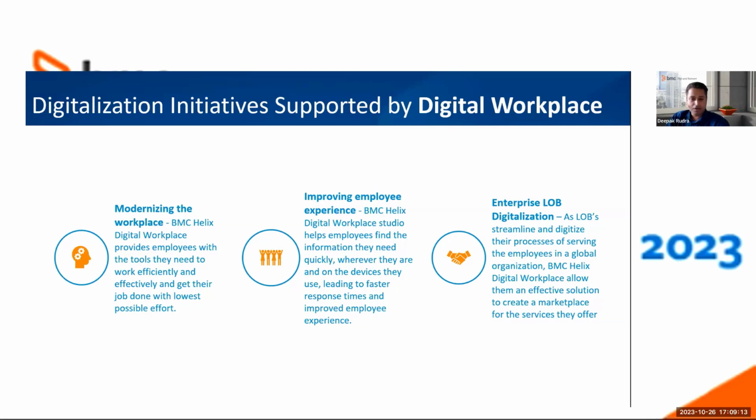Then enterprise LOB digitalization: as I said, lines of business support is our key priority at this point. The digital support is not only restricted to IT anymore, it's spread across the different lines of business in the organization. We are there to support that in conjunction with other products like business workflows. They are building products on top of digital workplace, like microsites, landing sites, a new hire portal, and so on and so forth. So we're going to be very collaborative in that effort, and digital workplace is the go-to place for all digitization efforts moving forward for your organizations.